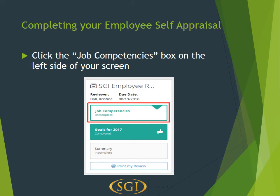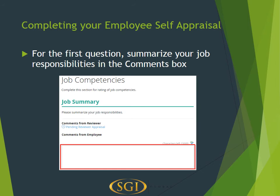After you click that View button, on the left-hand side of your screen, you're going to see this box. For whatever reason, when you initially open it, it starts you out in the Summary section. So what we're asking everyone to do, just to make sure you're starting at the beginning of the performance review, is click on this box so that it's highlighted. It's going to have the little arrow. Once you click that job competencies box, it's going to start you at the beginning.